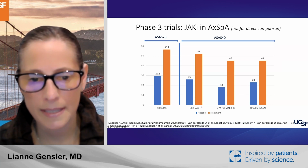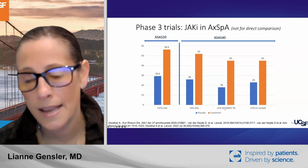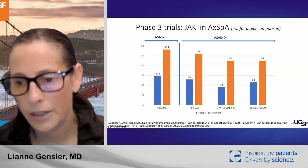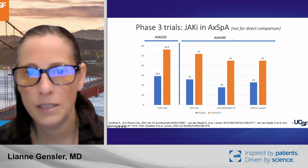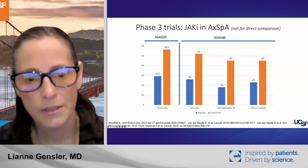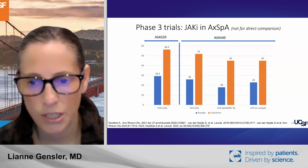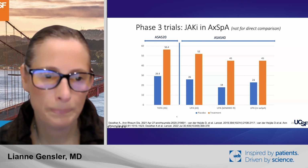And then you see upadacitinib both in radiographic axial spondyloarthritis and then DMARD inadequate responder, and then non-radiographic axial spondyloarthritis, all with efficacy compared to placebo. This is using an ASAS-40, or 40% improvement. And so very good data here to suggest that upadacitinib is a nice option for patients across the spectrum.